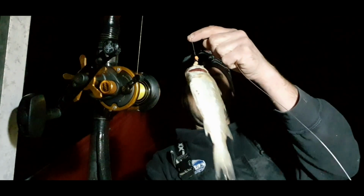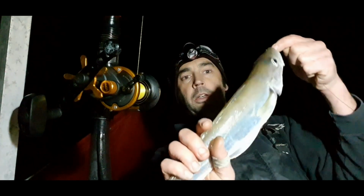Uh-oh. I really don't think it's going to matter what I put on the hooks tonight. There's me lug bait. He's been sat out there about 15 minutes. The squid seems to be finding the better ones. For about a pound again.